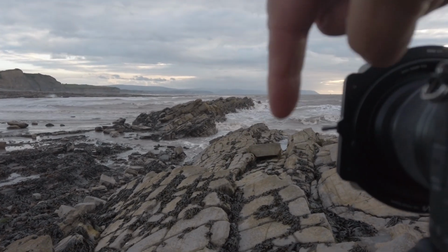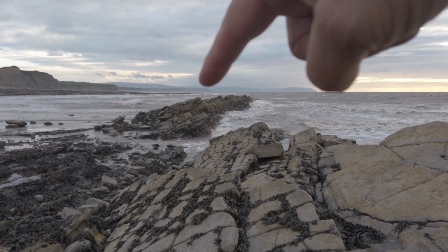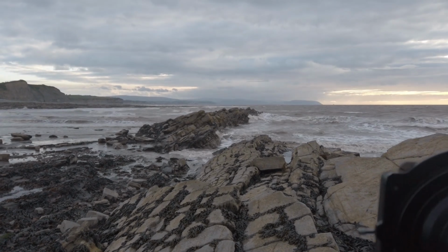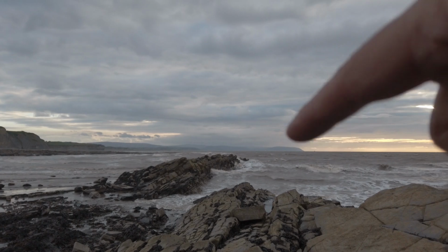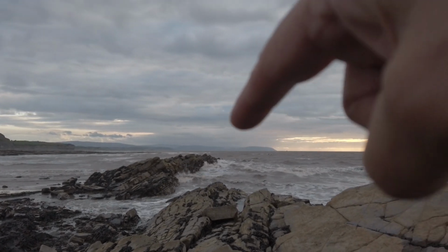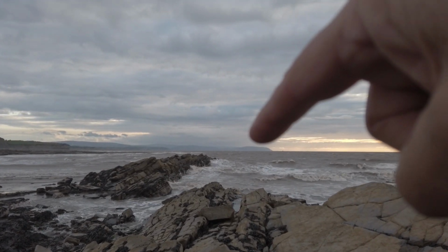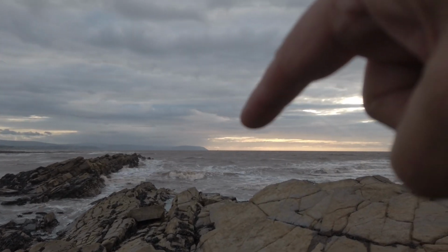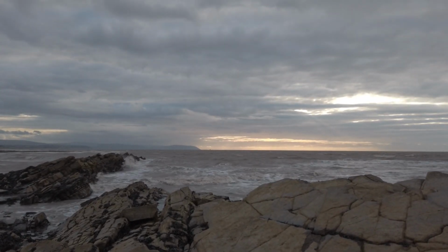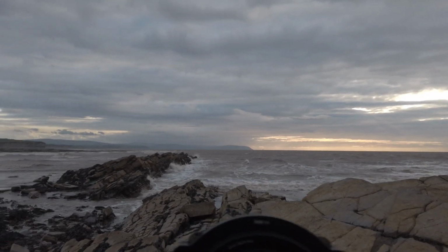We've got these really rugged rocks here. This rock here just bringing us round in. I've got it in the bottom left hand corner, just bringing us in. And then we've got what is actually North Hill over there, just behind Minehead, right on the horizon. And then this sunlight over here on the right hand side.